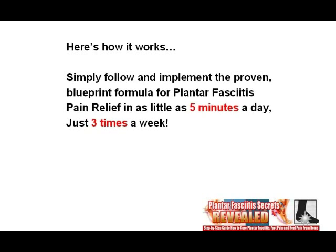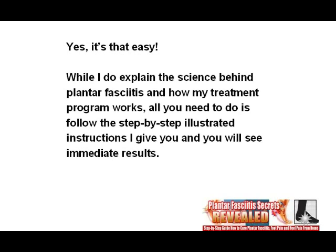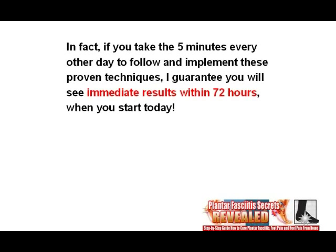Here's how it works. Simply follow and implement the proven blueprint formula for plantar fasciitis pain relief in as little as 5 minutes a day, just 3 times a week. Yes, it's that easy. While I do explain the science behind plantar fasciitis and how my treatment program works, all you need to do is follow the step-by-step illustrated instructions I give you, and you will see immediate results. In fact, if you take the 5 minutes every other day to follow and implement these proven techniques, I guarantee you will see immediate results within 72 hours when you start today.